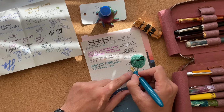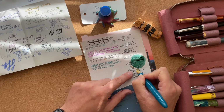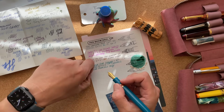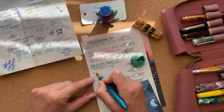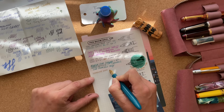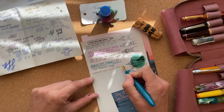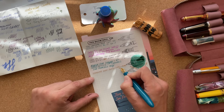So this ink color is Esterbrook Funky Lake. And then this is the Esterbrook Esty in Funky Lake with a beak. I purchased it as a fine nib, but now it's a beak point. And this is by Matthew Chen.